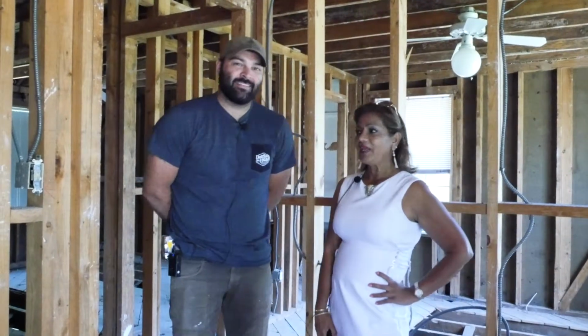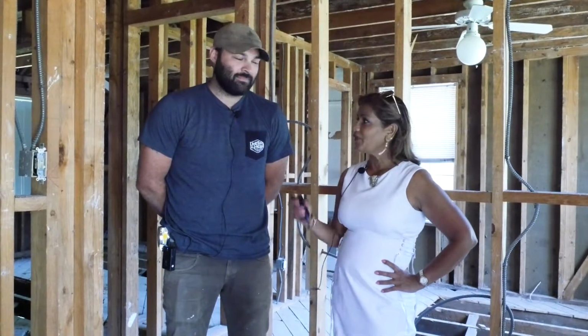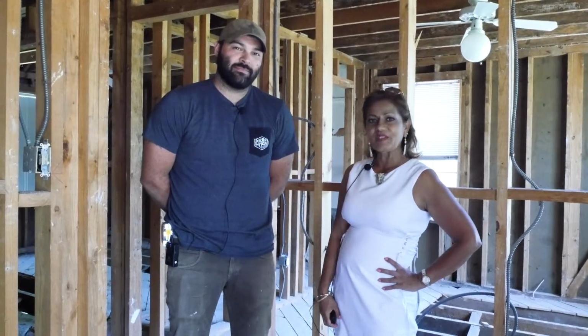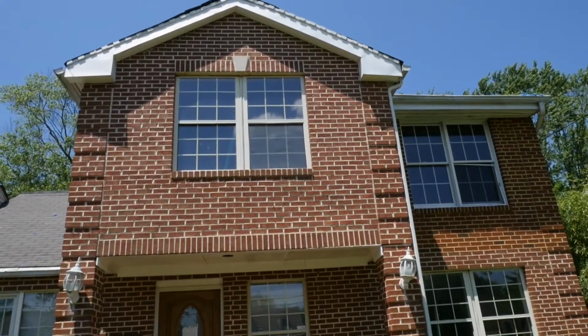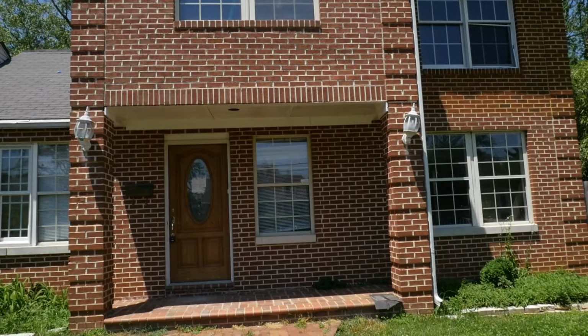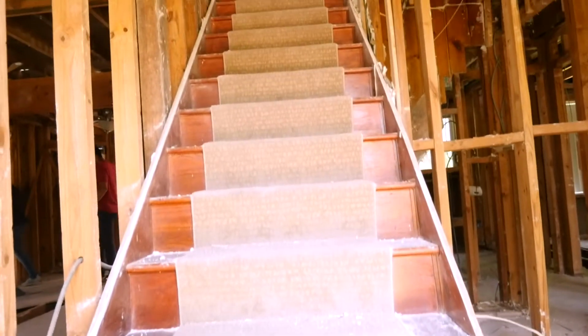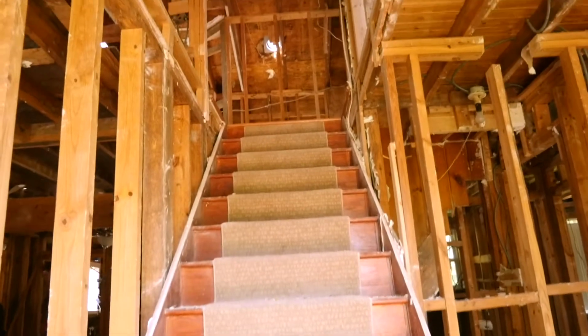Okay, here we are at another one of Josh's properties, DC First Properties, and I have with me Richard, and Richard's going to talk to us a little bit about this home they've recently acquired, right? Yeah, absolutely. Recently acquired, and as you can see, it's in pretty bad shape currently, but this is kind of typical of the projects that we get in this neighborhood.